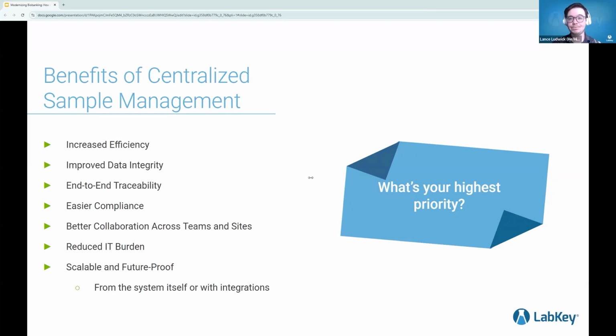So yeah, it looks like definitely data integrity is the winner, but we do have traceability and reduced IT burden a second. So thank you so much for answering that poll.